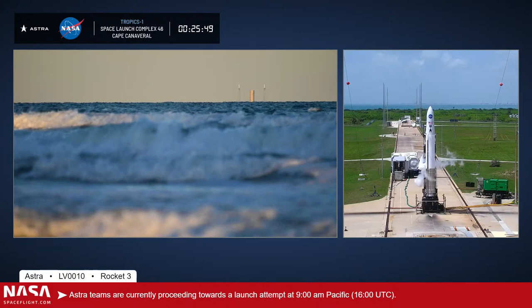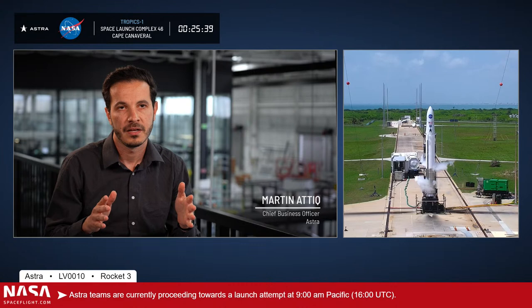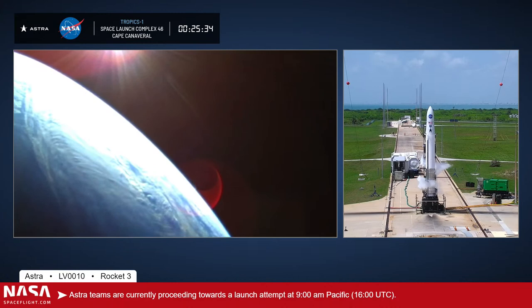A Pew Research poll showed that of 9 different categories that NASA should focus on, number 1 on the list is to observe the Earth's climate. The TROPICS mission is a mission that Americans really care about because it is directly observing our climate. TROPICS has a very specific need for their orbital configuration. We need to go to a 30-degree inclined orbit, and no one else really wants to go there.